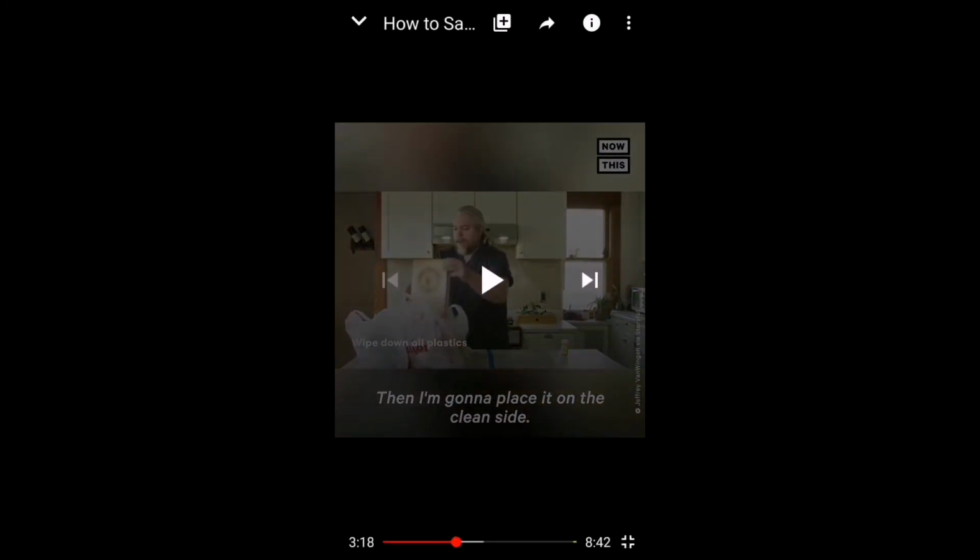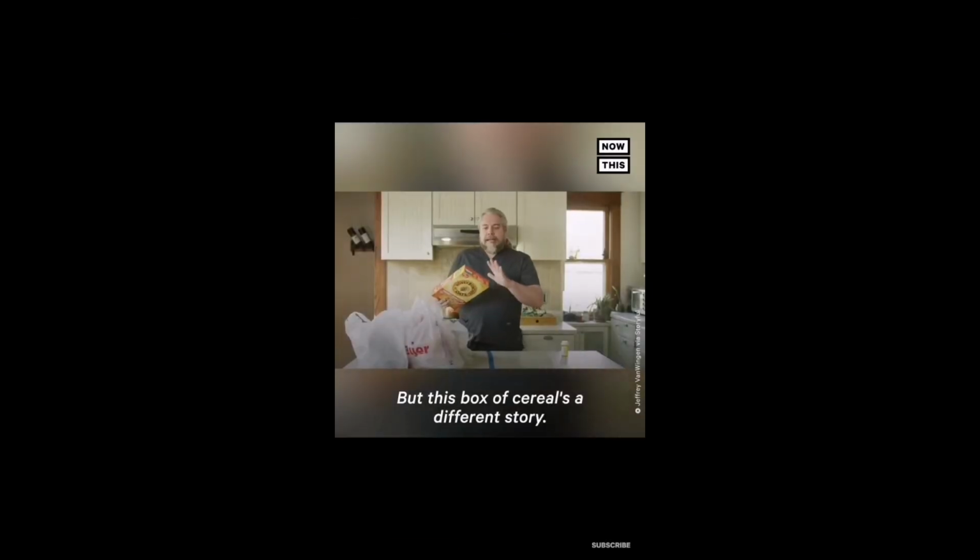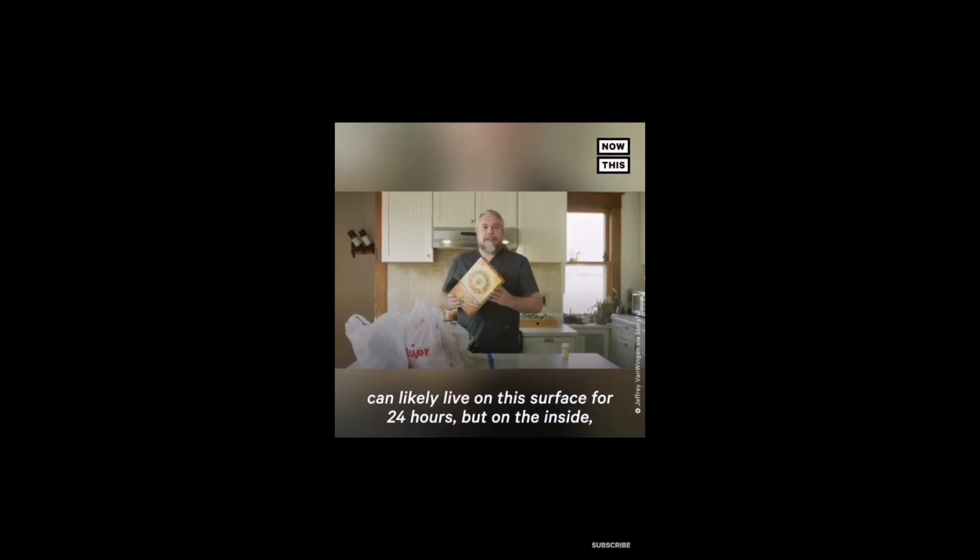So you need to wipe down any item that you think has been touched in the past 72 hours to make sure that it's fully clean. But this box of cereal is a different story. It's a box that has cardboard, so we know that coronavirus can likely live on this surface for 24 hours.